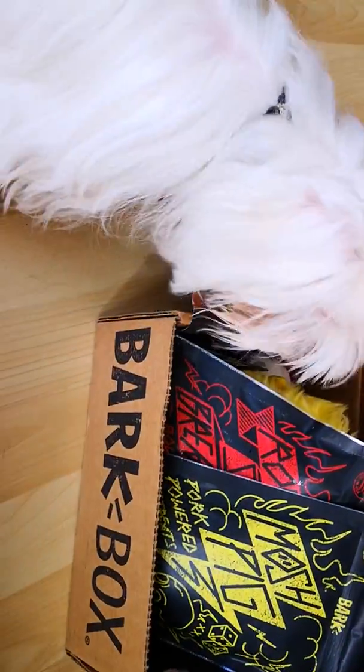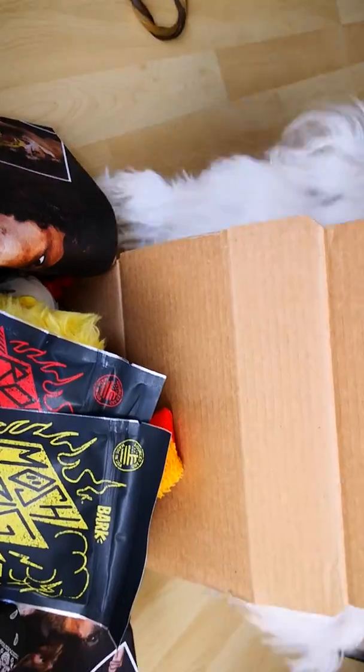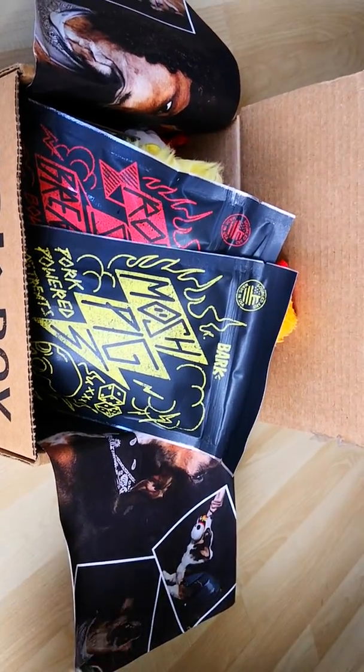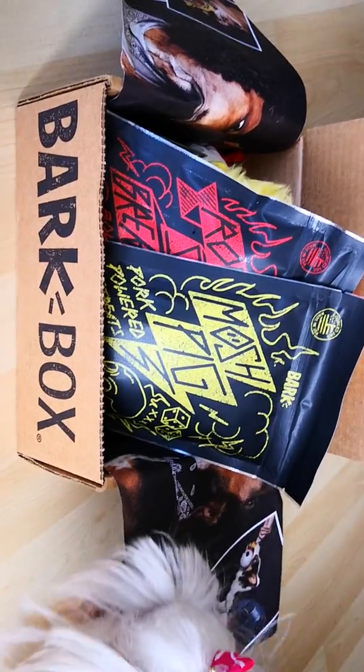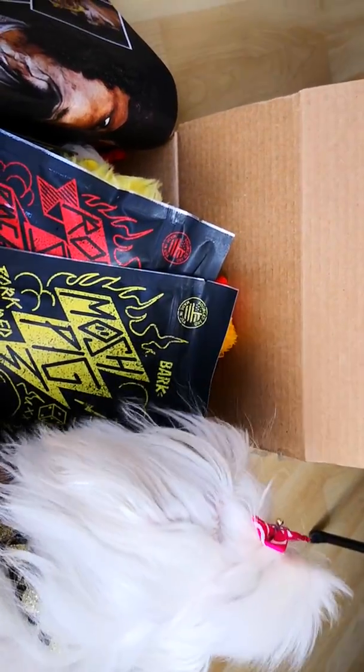So Zoe, what do you think, Zoe? You like it? You already like it. Zoe knew the minute this box came in that it was hers. I don't know how she knew it, but BarkBox totally scored. So 5 stars for BarkBox.